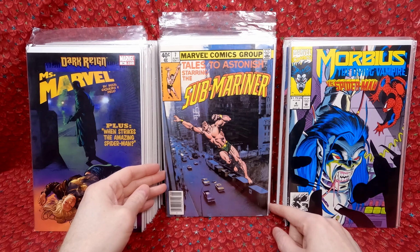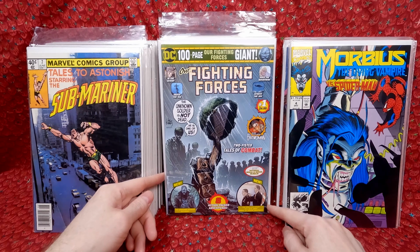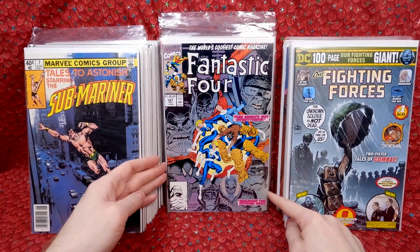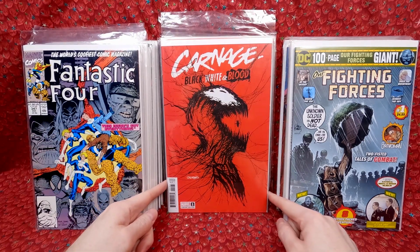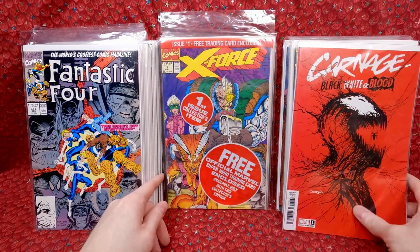Tales to Astonish starring the Submariner number 7. Our Fighting Forces number 1. That's one of those Walmart ones. Oh, here's another Arthur Adams Fantastic Four. I love these covers. 347. That's gorgeous. Carnage Black and White variant edition. I love all the different covers for this series. I think they're just gorgeous.